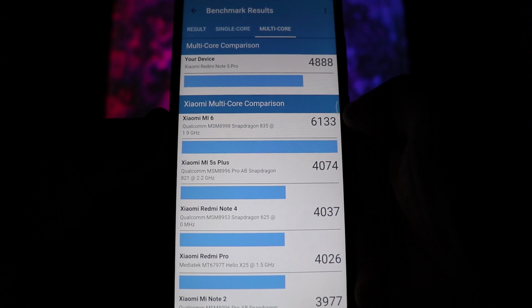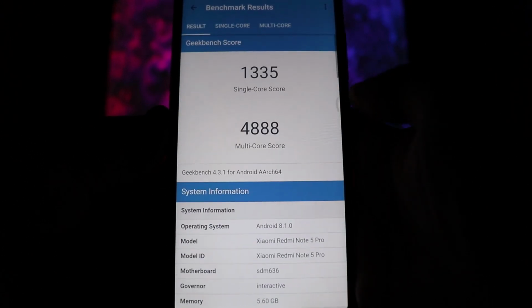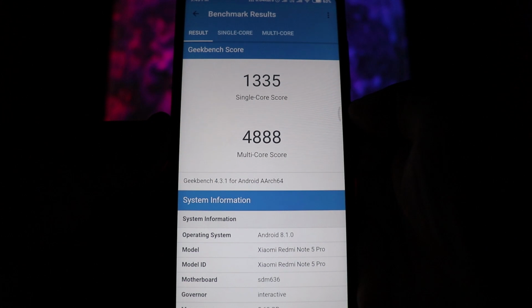This is my initial impressions on MIUI version 10.0.4.0 for Redmi Note 5 Pro. The full review will be uploaded soon.